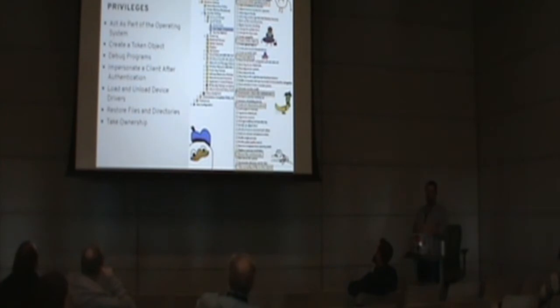Act as part of the operating system. Anybody know what that means? So as a user, you can act as the operating system. Why would you ever need to act as part of the operating system? Let the operating system do that. Your user account should never be delegated or be able to act as part of the operating system. Of course, there might be some legacy software that may need this, or a testing case. You'd have to test it out in the lab, but in a lot of cases, you're not going to need this privilege.